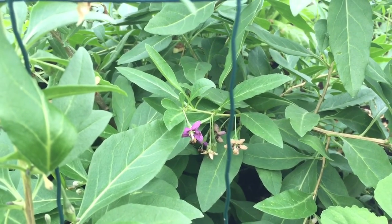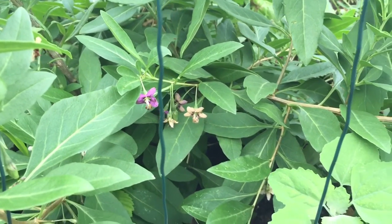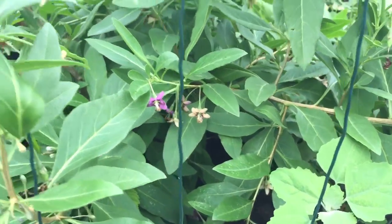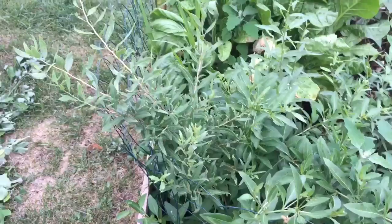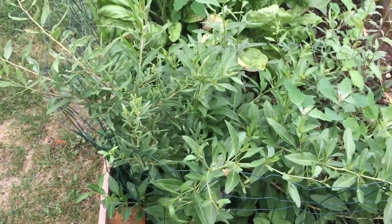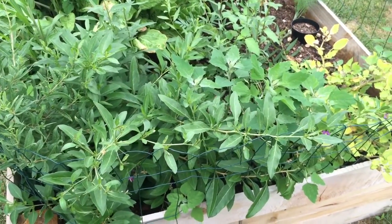Over here, the goji berries that I planted from seed are actually starting to make flowers now, which is very exciting. So I'm very intrigued to see how that works. They are growing like gangbusters, and I'm really pleased with how they're looking. I'm not sure what I'm going to do to help them over winter, but I want to make sure that they survive to next year.